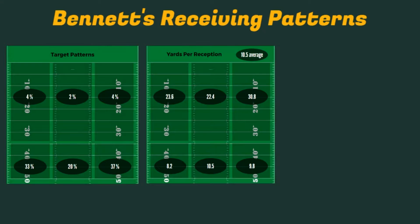Yards per reception over the last 3 years have been distributed this way. It is no surprise that he does not gain as many yards per reception to the short sides, since he sees so many targets there, while the deeper zones should see more yards. By just catching the ball, he gains at least 15 yards.